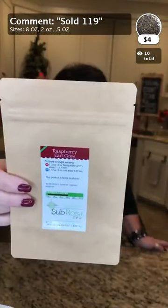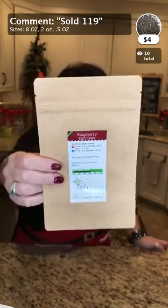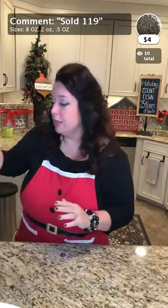Next up, friends, this is our Raspberry Earl Grey, and it's sold $1.19. Now, I pulled this from the lineup. It is a black tea. It is a Ceylon-based tea. But it's also really, really good with the raspberry matcha. As you recall, we have unflavored matcha. We sell raspberry, peach, apple cinnamon, and chocolate matcha. So different flavors totally go really, really well with the black tea if you were going to blend the two.